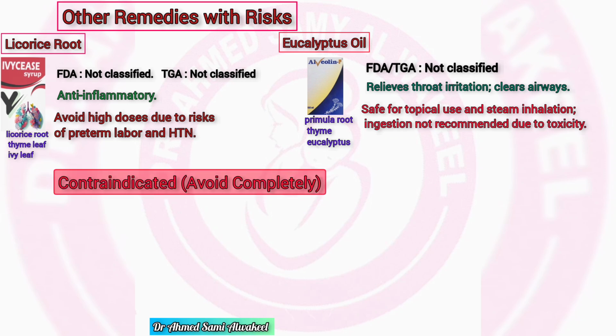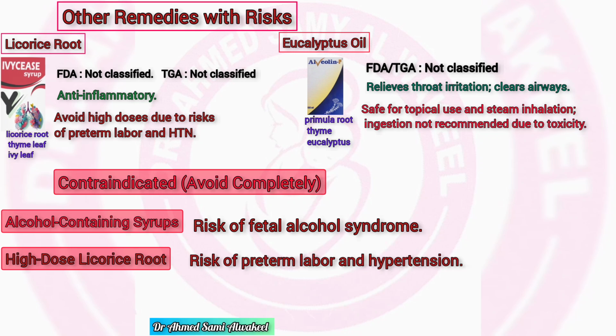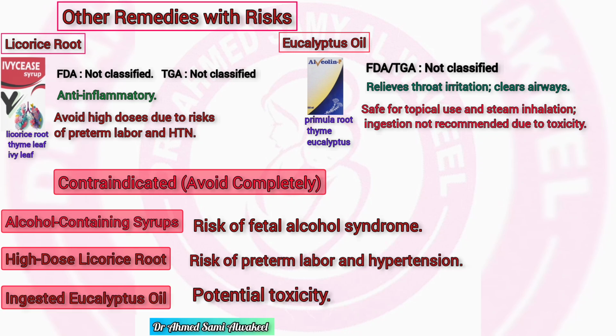4. Contraindicated, avoid completely. Alcohol-containing syrups, risk of fetal alcohol syndrome. High-dose licorice root, risk of preterm labor and hypertension. Ingested eucalyptus oil, potential toxicity.